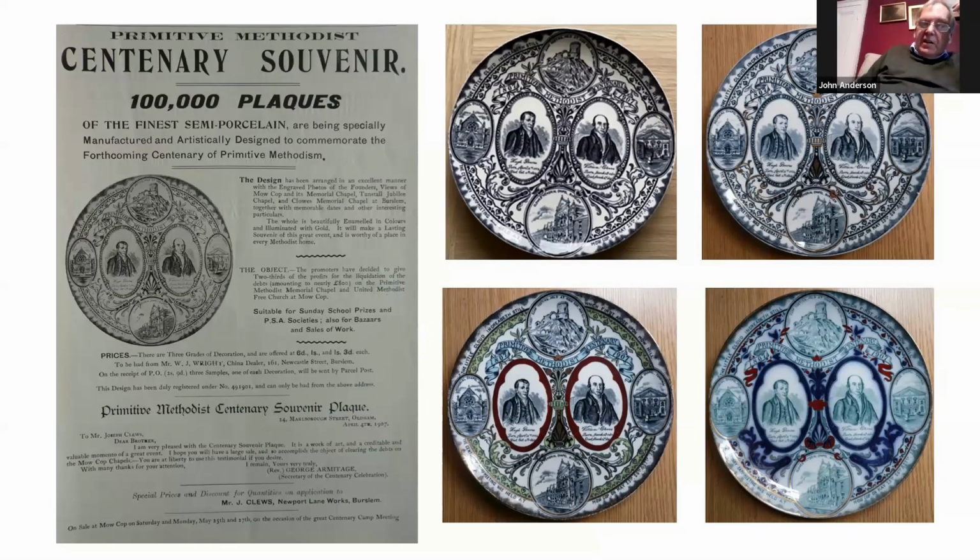But I have the magazine unbound in its original wrappers, in which this advert appears, and it says 100,000 plaques of the finest semi-porcelain are being manufactured and artistically designed to commemorate the forthcoming centenary of Primitive Methodism. Object: the promoters have decided to give two thirds of the profit for the liquidation of the debts, amounting to nearly £800, on the Primitive Methodist Chapel and United Methodist Free Church at Mow Cop.